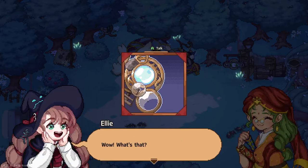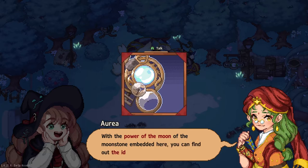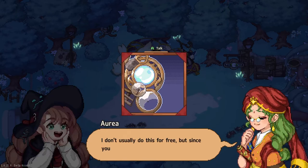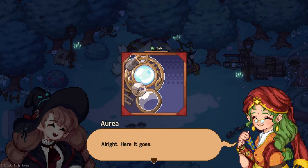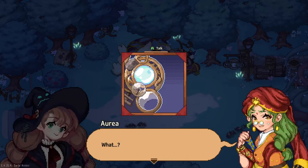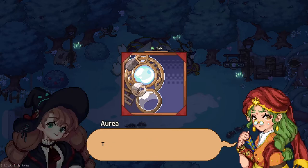Wow, what's that? It's a tool made by a witch. With the power of the moon, of the moonstone embedded here, you can find out the identity of any object. Really? Then hurry up and try it. I don't usually do this for free, but since you lifted my curse, I'll do it for free this time. Wow, that's great! Alright, here goes. Huh? What? The prickly vine fragment, it disappeared.